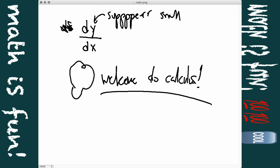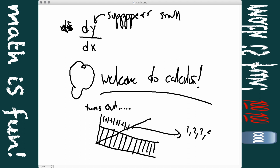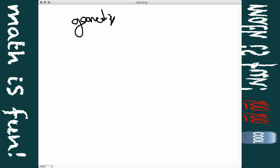You are now graduating high school. You have a degree in your hand and you're still 5 years old. What is wrong with you? It turns out that a line, its derivative is just a flat line. If you add all those flat line values up, you get the line back. What's that called? An integral. My name, Jeff, fundamental law of calculus. Go forward with derivatives, go backwards with integrals.